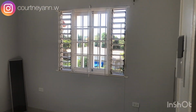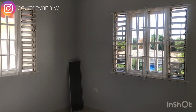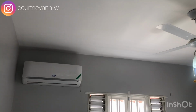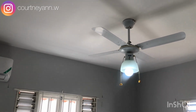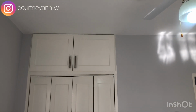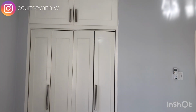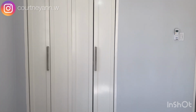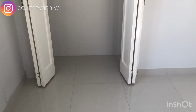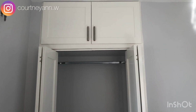So it's bigger than the one downstairs. You have the same amount of windows, but you do get a large closet in this one, and you still have your AC unit, your brand new Windy fan, literally the brand Windy. And as you can see, the closet is pretty large, so you get closet space below, and you have over space on top for your larger objects or anything that you're not currently using at the moment. And of course, I opened it up for you so you can see inside.